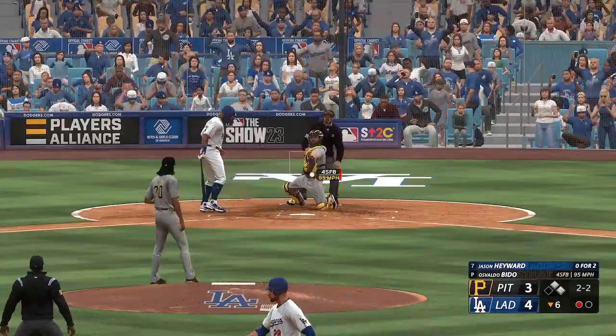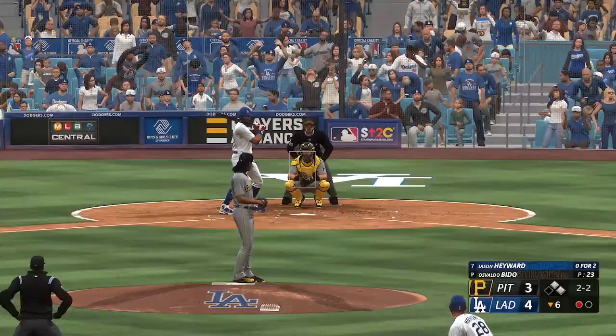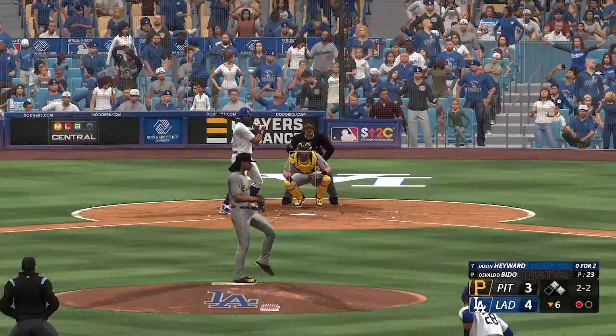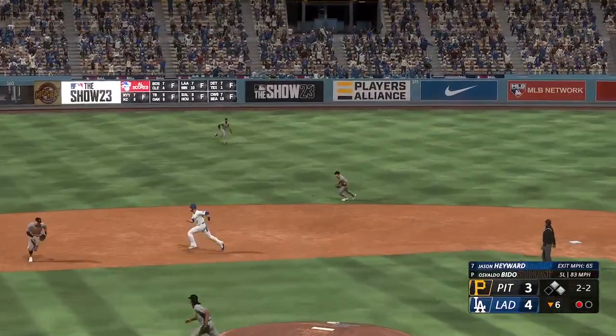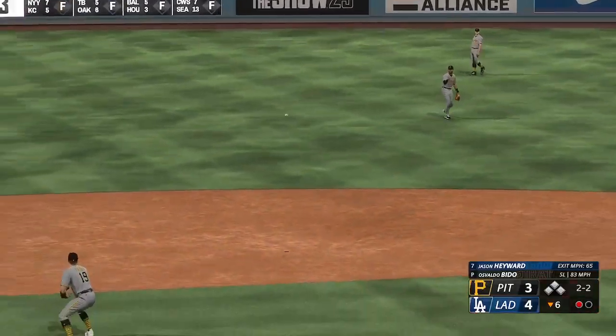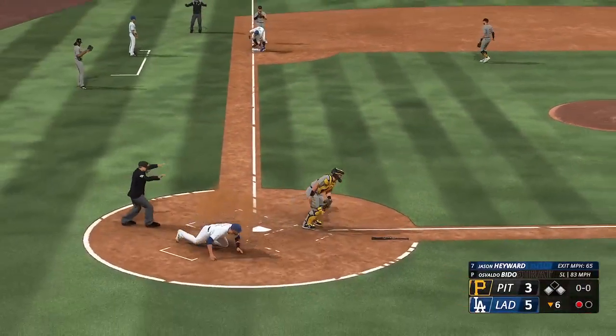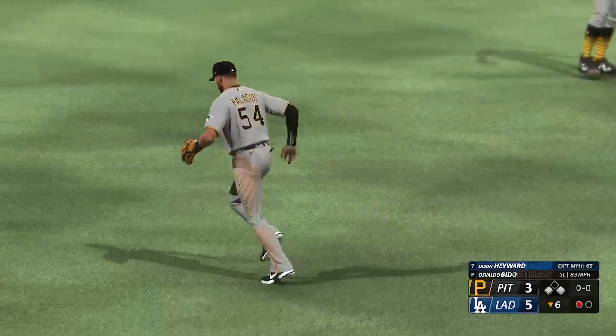Two-one pitch is in there, and the count is even. Two balls, two strikes. Swing and a ball hit out towards left center field. And that'll fall for a base hit. Here comes the throw. Not in time. He's safe. And a run comes in to score. Comes through with the RBI.